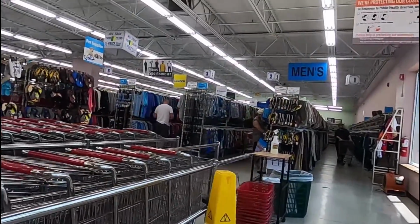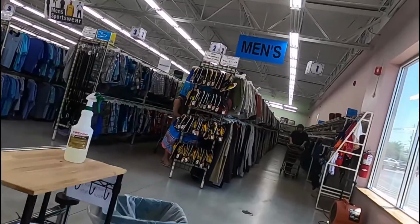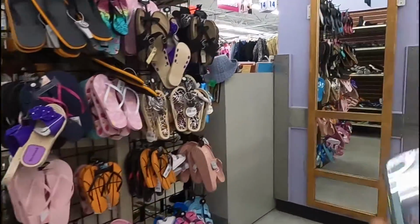Coming into one of my favorite thrift stores. It's huge and normally packed with stuff, which can be a blessing and a curse, as you'll see.